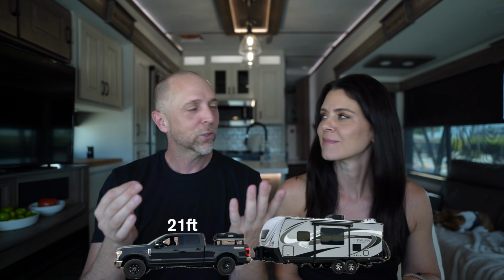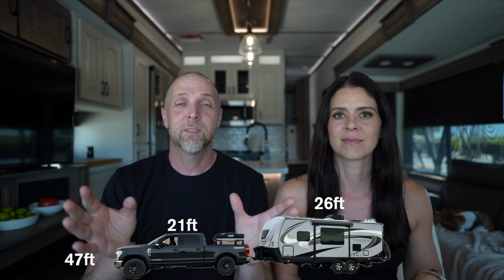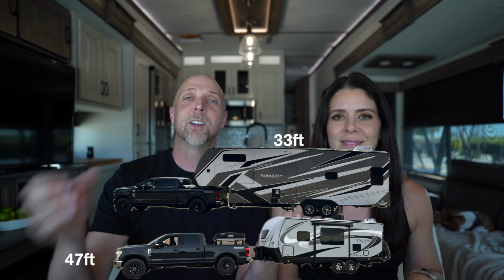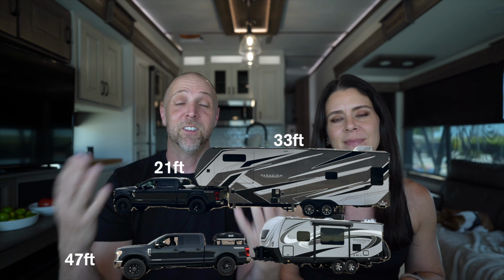Okay, I'm gonna rattle off some numbers to start this out just so we can understand what we're talking about. So as far as length goes, you have a 21-foot truck. Our travel trailer was 26 feet. So we had about 47 feet of overall length on that setup. Now on the fifth wheel, it's 33 feet. And you take that with the 21-foot truck and you're up to 54 feet.